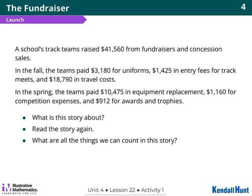Here is your launch. A school's track teams raised $41,560 from fundraisers and concession sales. That just sounds weird because usually you only have one track team. I think maybe it means they split them into groups. Oh, different teams that were fundraising? Yeah. Okay, either way, I'm saying it's weird.